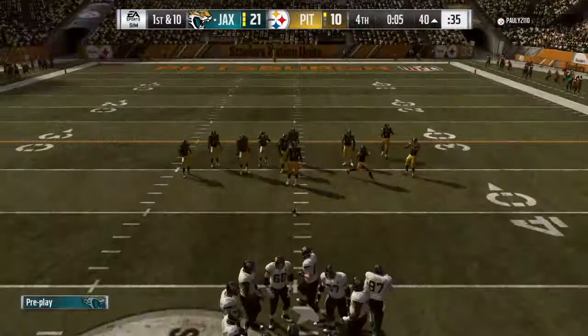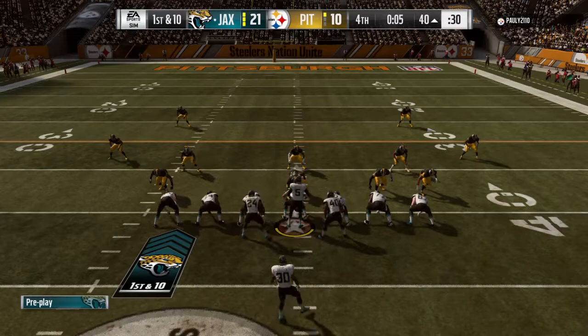Here we go, here we go. The D can only stop it 1 more time as they take the knee.